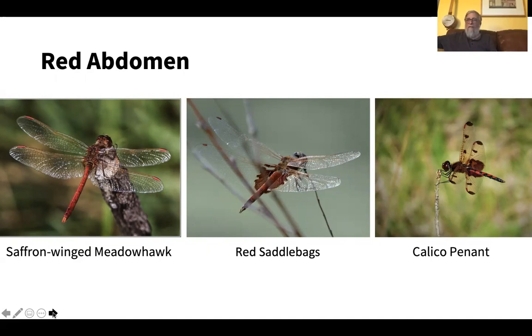Pattern. Yeah, the wing pattern. And yeah, the calico has stripes and spots. So it's got these basal patches. The calico pennant has these basal patches on the hind wing, or basal spots, much like the red saddlebags. But the calico pennant then has other reddish spots on the wings, whereas the red saddlebags does not. And then what do you notice about the saffron-winged meadowhawk? And again, the name is also descriptive.